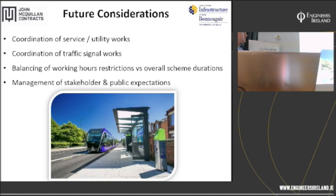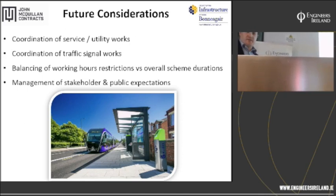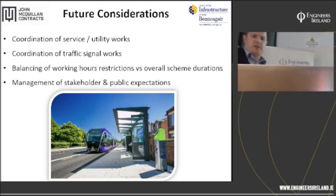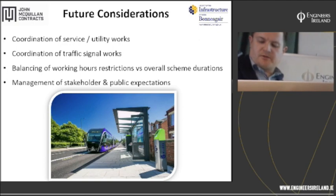Management of stakeholder and public expectations. The advent of social media provides avenues for anybody and everybody who wants to be heard. And while stakeholder consultation is key and it must be a priority, I think there's a balance to be struck, and this is for contractors as well.